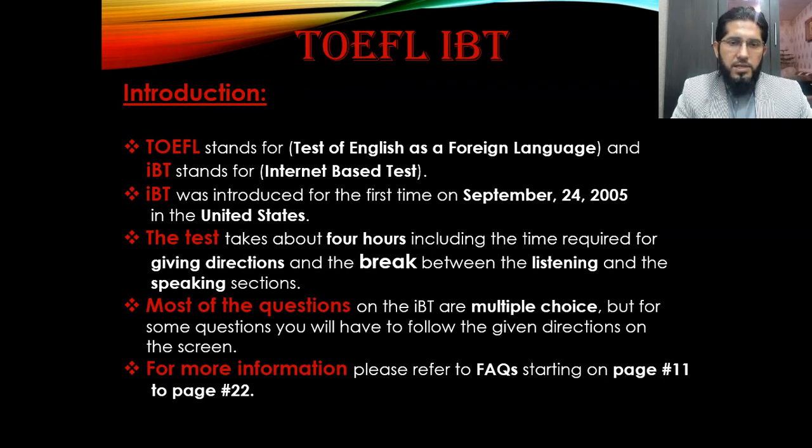The test takes about 4 hours, including the time required for giving directions and the break between the listening and the speaking sections. Most of the questions on the IBT are multiple choice questions. Like there's a question and you have 4 options, A, B, C, D. One of them is correct and 3 of them are wrong. Those kinds of questions are called multiple choice questions.